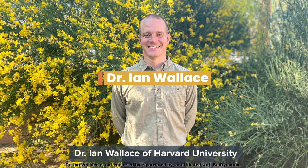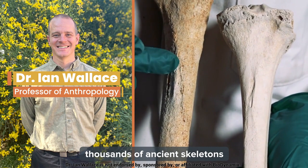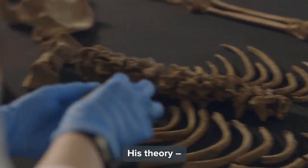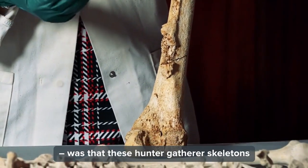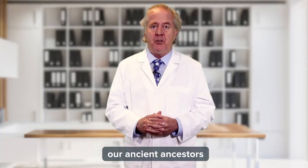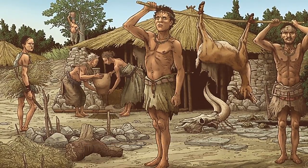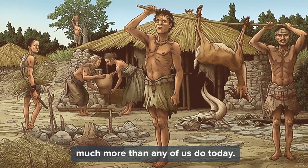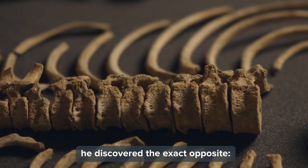For more than a year, Dr. Ian Wallace of Harvard University traveled the country analyzing the knee joints of thousands of ancient skeletons, some as old as 6,000 years. His theory, based on years of conventional wisdom, was that these hunter-gatherer skeletons would show significant signs of wear and tear. After all, our ancient ancestors did not have cars or comfy couches. They had to walk everywhere, chase wild animals for food, and squat, twist, and bend much more than any of us do today. But to Dr. Wallace's surprise, he discovered the exact opposite.